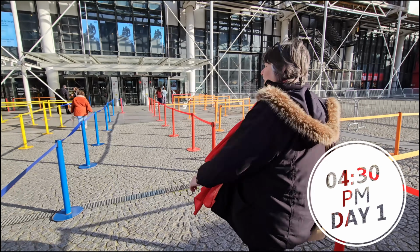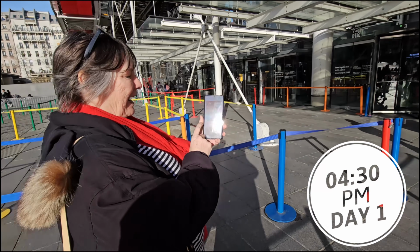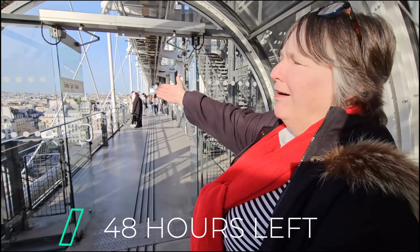So did you print the ticket, or how does it work? I did print the ticket, so I have a paper copy, but I have it right here on my phone. All right. So we can just scan it from here.